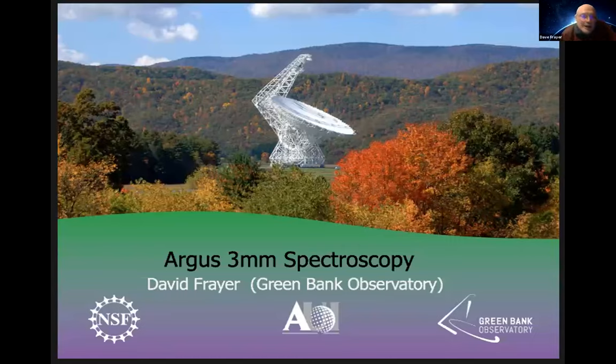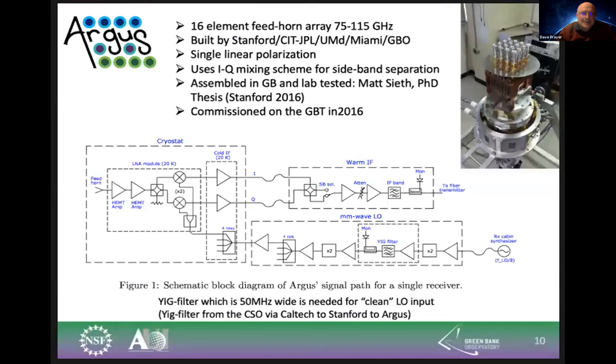Okay. I am going to go over ARGUS 3 millimeter spectroscopy. So MUSTANG works for continuum. If you want to do mapping at 3 millimeters and do spectroscopy, use ARGUS. Anyway, ARGUS was assembled in Green Bank in 2016 by a PhD student, Matt Sieth, from Stanford.